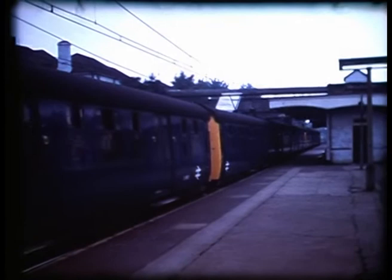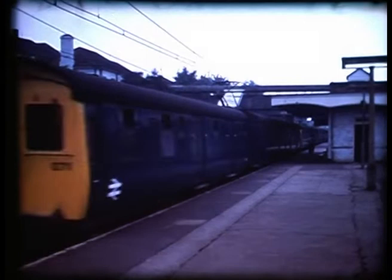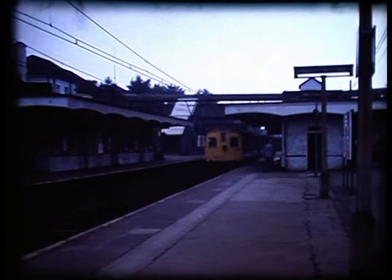This is Gidea Park. As we leave Gidea Park, the stabling sidings are visible. The next station is Harold Wood. This is Brentwood. Finally, we arrive at Shenfield, the end of the inner suburban service.